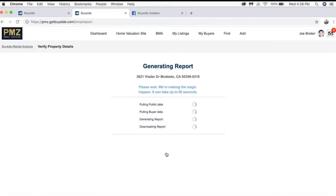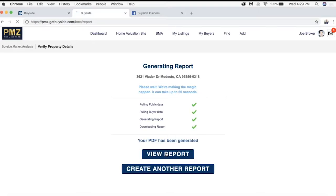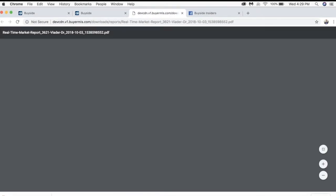So right now we're pulling in all that public data I talked about previously, all that buyer data. We're putting it into a consumable format, not just for the seller to read, but for you to be able to tell the story about the BMA. As you know, in sales, wrapping stories around things really helps people understand it better. So it's going to automatically download to your computer. We're going to go ahead and click View Report.